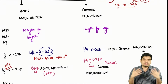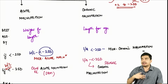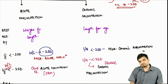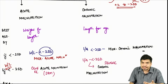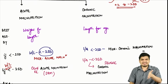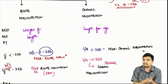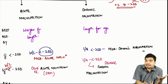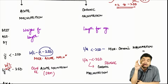Same for a child. Let's assume a 3-year-old child having a weight of 15 kg and a height of approximately 90 or 95 centimeters. If that child acutely, for the next 2 to 3 weeks, doesn't have any food, what will happen? Will the height be affected? No, the height will stay the same, right? But the weight will drastically fall. The weight can go from 15 kg to 12 kg, 11 kg, or even 10 kg. This is the reason for acute malnutrition.